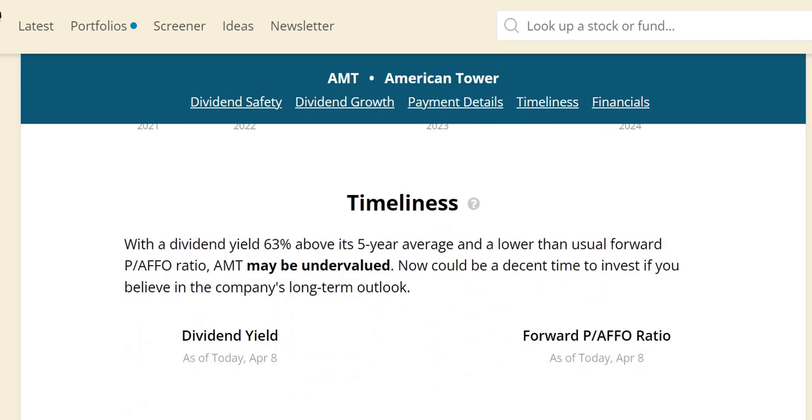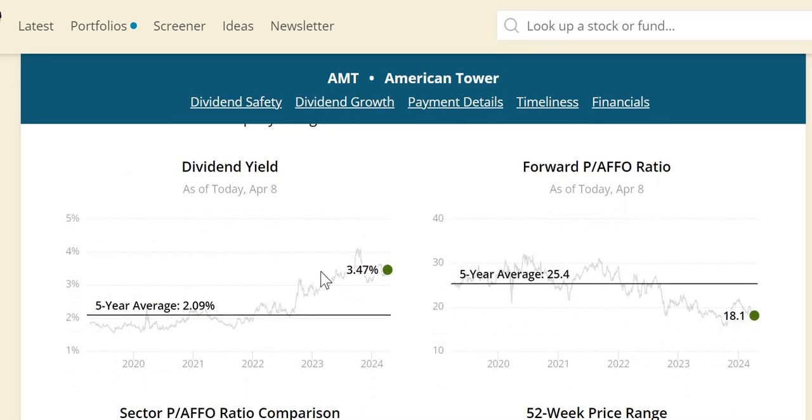Now, what we quite like to do on this channel is take a look at dividend yield theory. Now, it essentially states a company is undervalued when the current yield sits above the 5-year average. So we have our first sign of undervaluation, 3.47% versus the average of 2.09%. And in actual fact, we have a double sign of undervaluation in today's episode, with the forward P to AFFO ratio coming in at 18.1, lower than the 5-year rolling of 25.4.